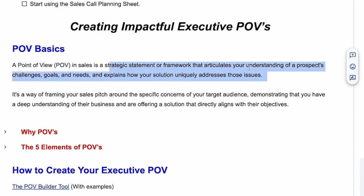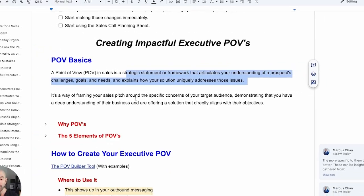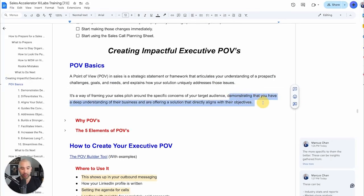So in a nutshell, it's a way of framing your pitch around the specific concerns of your target market, your audience, demonstrating that you have a deep understanding of their business and are offering a solution that directly aligns with their objectives. I'm going to say that again because this is a really important point: there's a deep understanding of their business and you're offering a solution that directly aligns with their objectives.